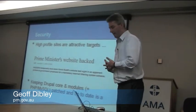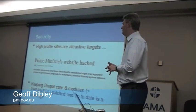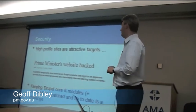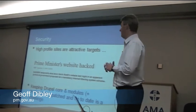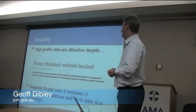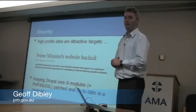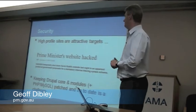I guess security has always been a big concern for us, and obviously the PM's website has always been a high profile target. You can see back in 2009, not long after the site was launched, apparently it was hacked because there was a denial of service attack. But that got a run in the media, unfortunately, even though, as I said, it was primarily just a denial of service attack. When it gets into the media, it gets blown out of proportion.